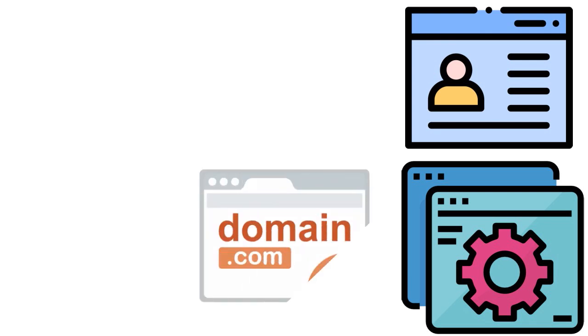You want to regularly review domain renewal costs. So be aware of renewal costs for your domains. Regularly review and compare renewal prices to ensure they align with your budget and expectations.